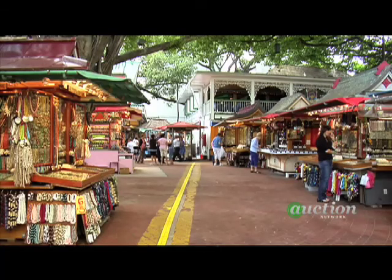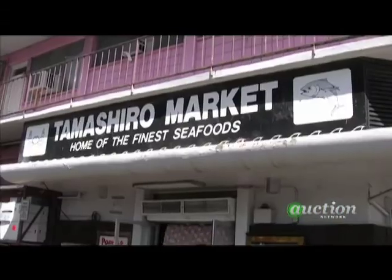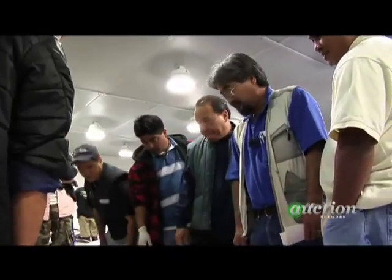But sushi restaurants aren't the only place you'll find this fresh fish. There are plenty of island retailers that stock it as well. Guy Tamashiro is here. He's one of the few retailers that are buying here in this auction because they sell so much fish. Got it.